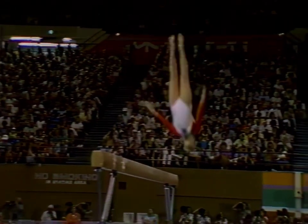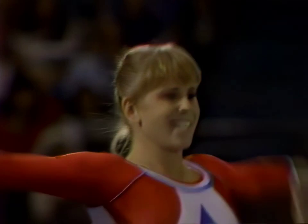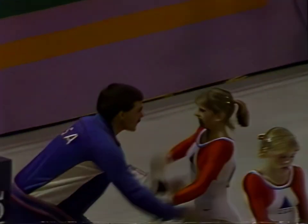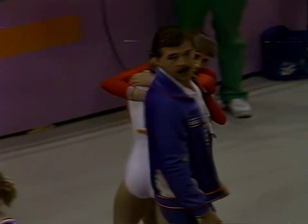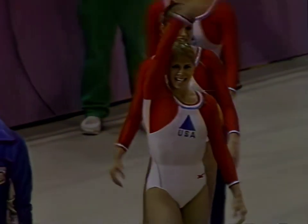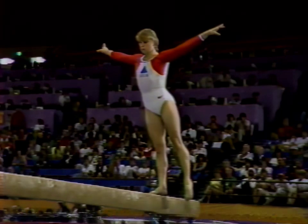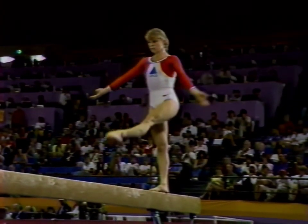And her dismount. All right, Kathy Johnson, yeah. Oh, give me that smile. What a nice routine. The hardest event over. Now she can relax just a little bit before the floor exercise. Kathy has become an incredibly tough competitor.